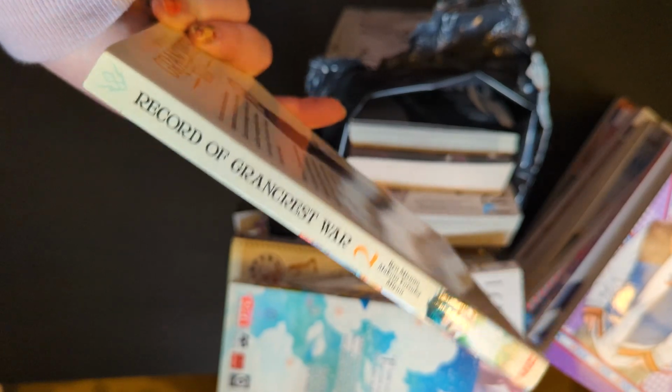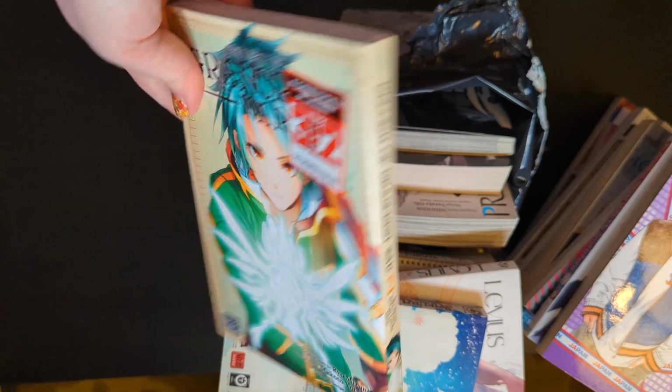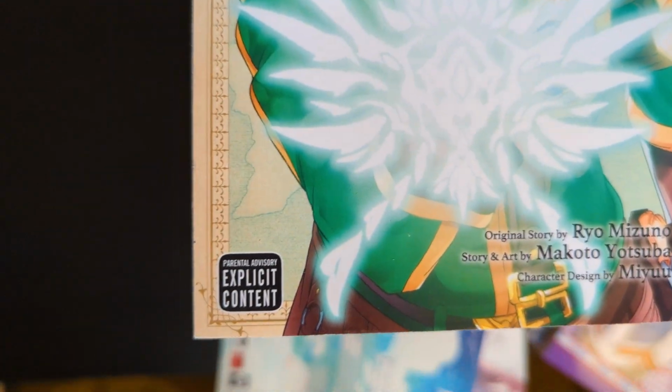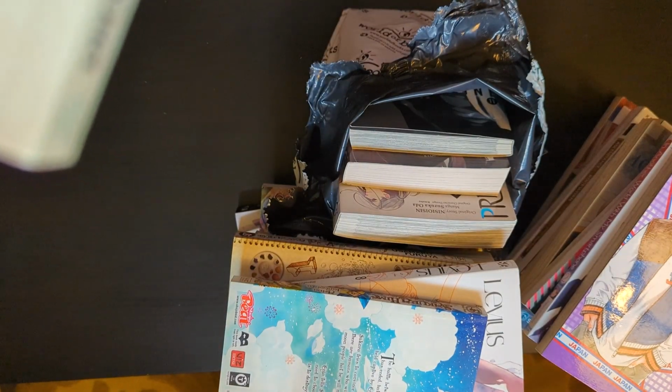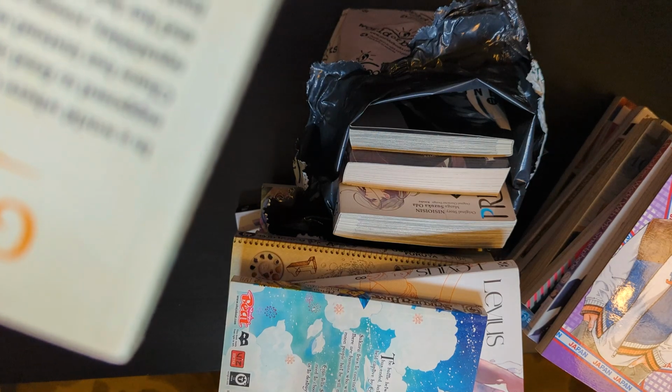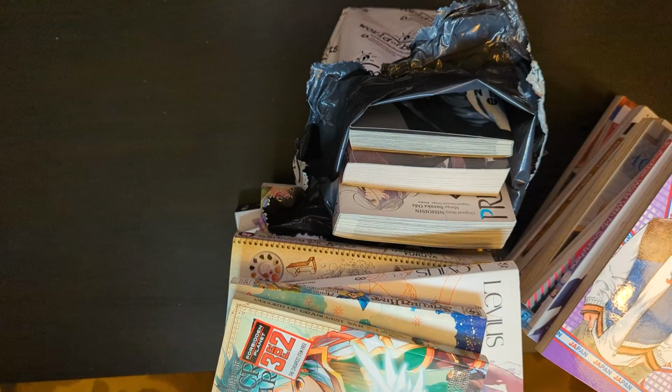I have volumes 1 and 7 of this, and it is complete at 7 volumes. Not read it, no idea, but this... Oh, parental explicit content. I don't even know anything about this at all. I couldn't even say, oh, it's about this. From the author of Record of Lodos War? I've not even heard of that either. Can't believe they didn't even take the sticker off. I hope it's not that bad.